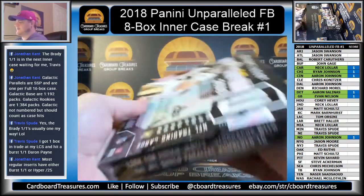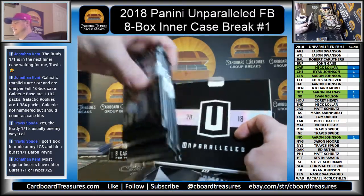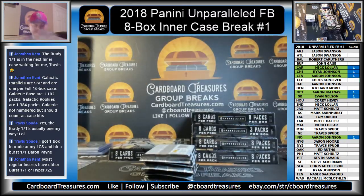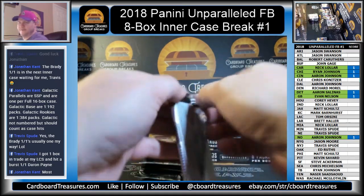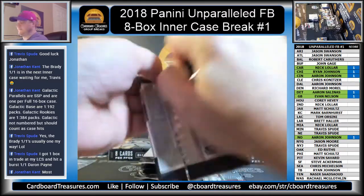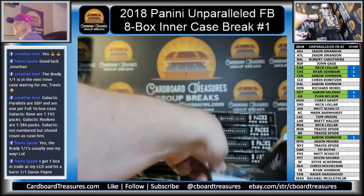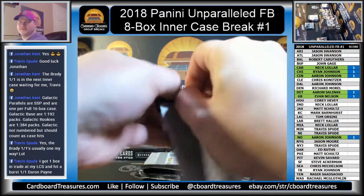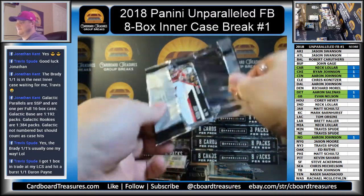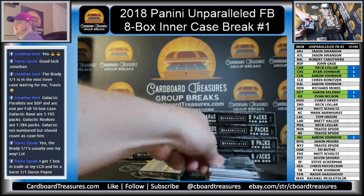So we've got the master case tomorrow night, and then Friday night we have an inner, and then Saturday we have an inner. And Panini did announce that Unparalleled is sold out, so I don't know. I was kind of hoping this would not sell out because it's a nice, affordable product, the type of thing that maybe I could stock up a little bit on, do some breaks kind of during slow times. It's always nice to have a couple go-to products for when that happens. That's easy enough, guys. We'll just get a Brady 1 of 1 out of one of the cases and then a Brady 1 of 1 insert out of the other.